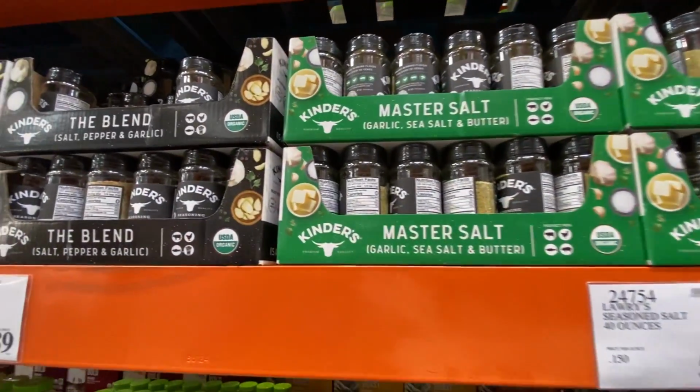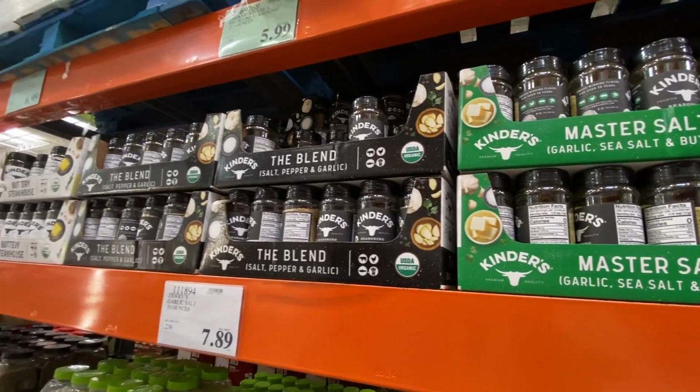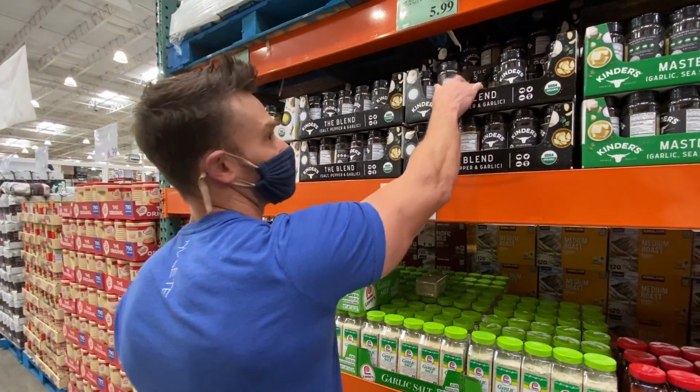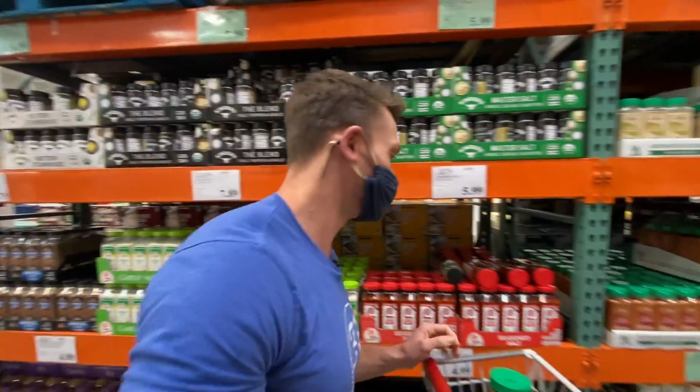How much sodium? 180 milligrams in a quarter teaspoon. That's a lot of salt. I don't need it right now, but that would work. That's a decent paleo find.